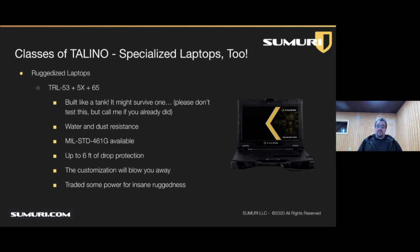It does have water and dust resistance available for it, if you need that. Depending on the model, there's more or less. It does have MIL STD 461G specification compliance available for it, if that's something important. I know some agencies do require that. You can have, depending on the model, up to 6 feet of drop protection.